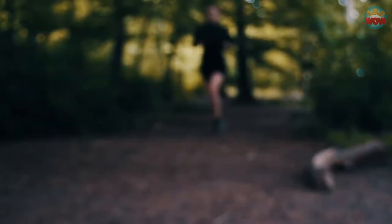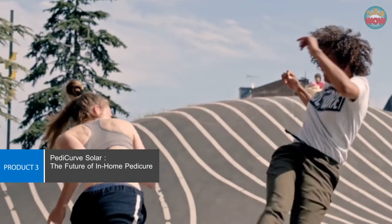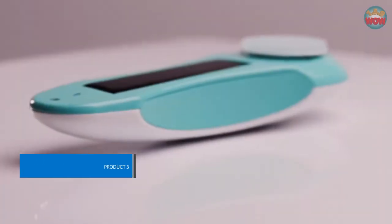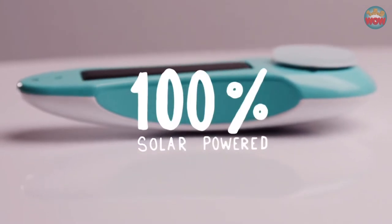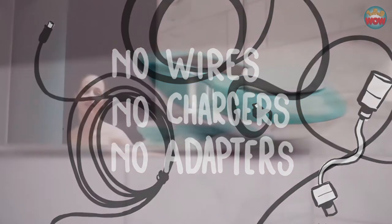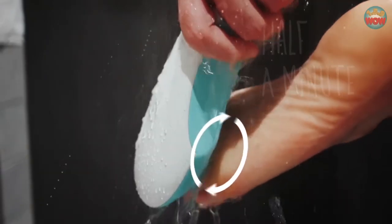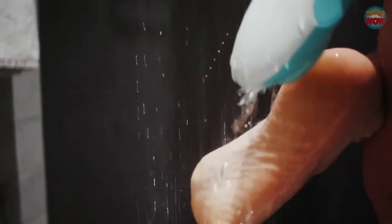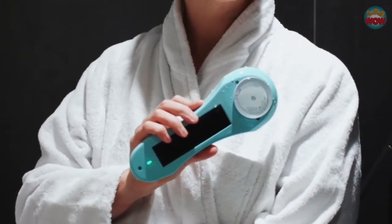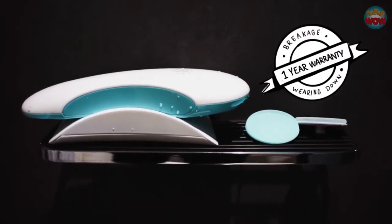Your feet should carry you your whole life. A lot of people suffer from hard skin on their feet. We have invented the new Pedicurve Solar. It's 100% solar powered. No wires, no chargers, no adapters. Time for my pedicure. It takes me only half a minute. With the two discs, I can choose if I need the rough or the soft glass. Additionally, we provide a one-year warranty on the Pediglass disc, both for wearing down, but also against breakage.